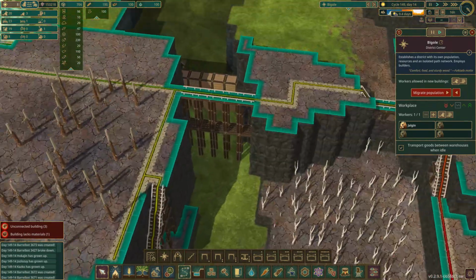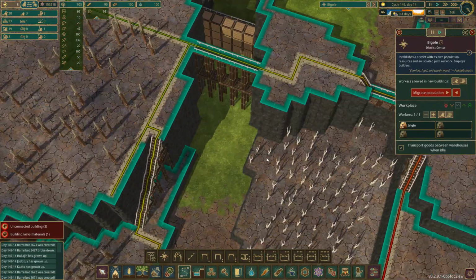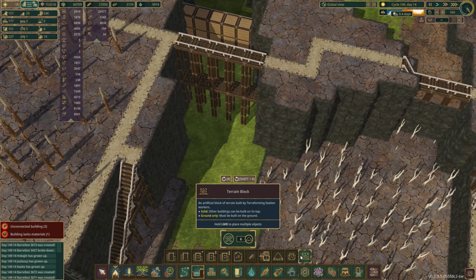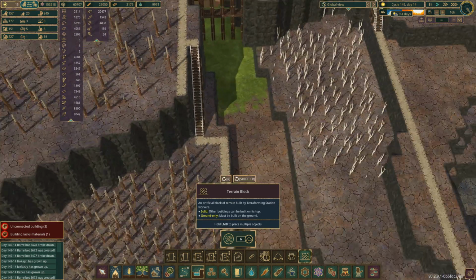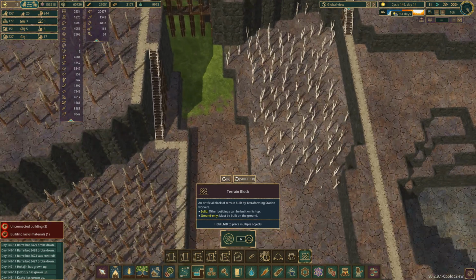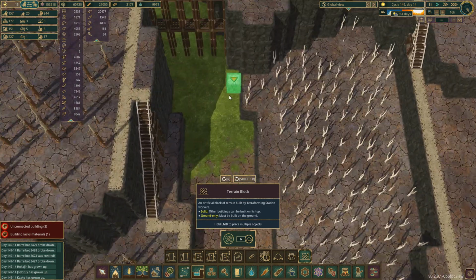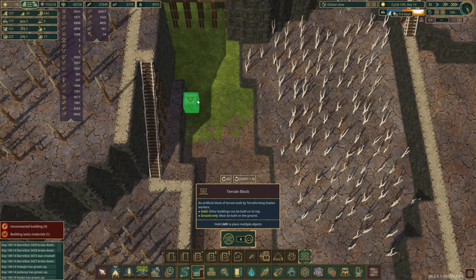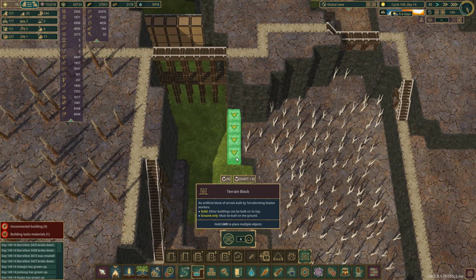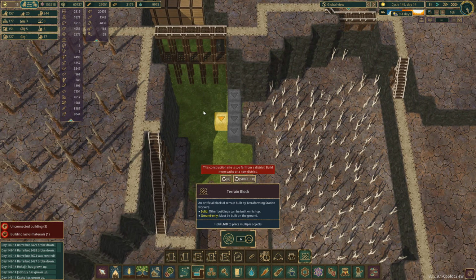So what exactly are you going to do, Sky? Well, this is what I'm going to do. I'm going to get my terrain blocks and we are going to have water in here. Oh yeah, but we only want it to be 3 wide. So this is currently 1, 2, 3, 4, 5. This is 5 wide. So we're going to narrow it. So we'll put that there and that there.